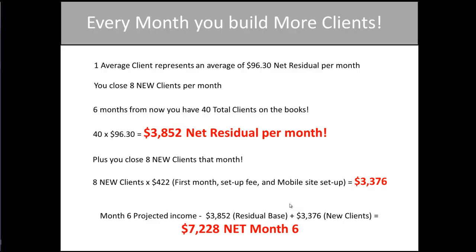Actually, they went out and found two people at first, and they grew it a little bit bigger. And then a year later, they had five people, and then they had eight, and then they had 10, and they had 25 people selling, and they sold their business for $5 million. And that's what you can do over the next 3 to 4 to 5 years.